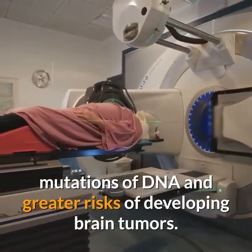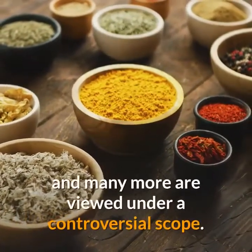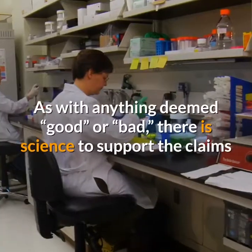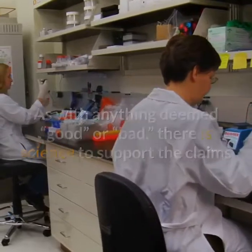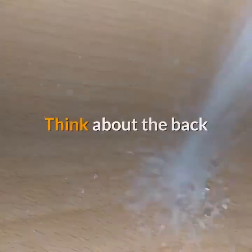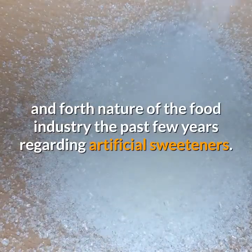Keep in mind that all the ingredients listed above and many more are viewed under a controversial scope. As with anything deemed good or bad, there is science to support the claims and there is science to counteract them just as well. Think about the back and forth nature of the food industry the past few years regarding artificial sweeteners.